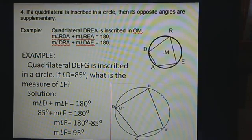Si angle D at si angle F, they are opposite angles of a quadrilateral. So, pwede natin i-apply yung theorem number 4 para makuha natin ang measure ni angle F. So, ano yung magiging equation natin? I-apply natin. The sum of two opposite angles is equal to 180 degrees because they are supplementary. So, angle D plus angle F is equal to 180 degrees. Then, let us do the substitution. Given naman si angle D, 85 degrees plus the measure of angle F is equal to 180.